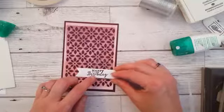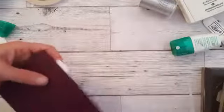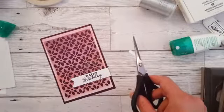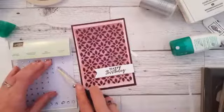Just lay that down like so, and then again as before, just trim this edge off. Okay, and then I'm going to get my rhinestones. I'm just going to add some sparkles.